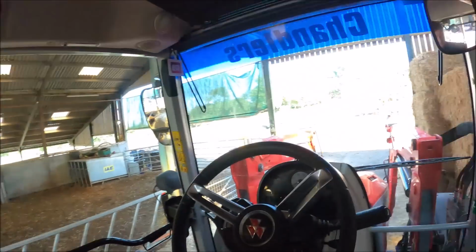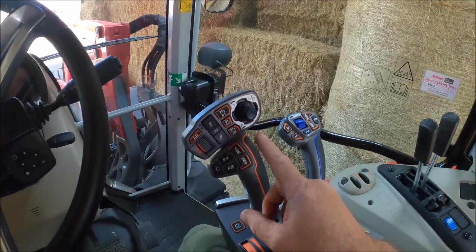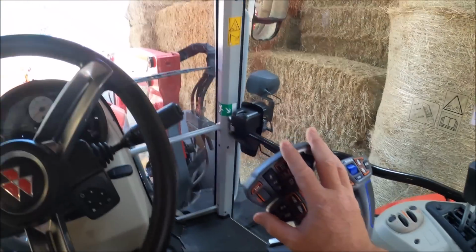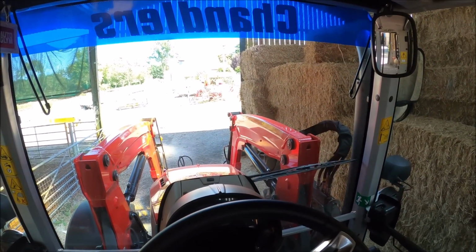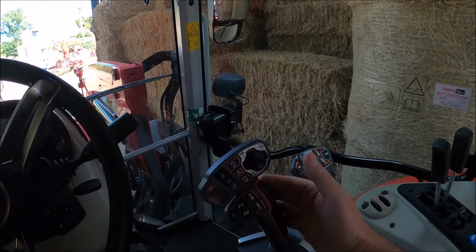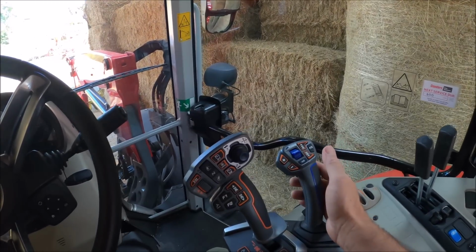Forward or reverse. Had a small issue a couple of times with the gear and the loader handles because they're quite similar. I've been driving along looking where I'm going, thinking, oh, I'll go down a gear or up a gear, and I've gone to move this fella and I've actually moved that one. It makes you jump when the loader moves instead of the tractor changing gear. If you're not ready for it, it just makes you jump.